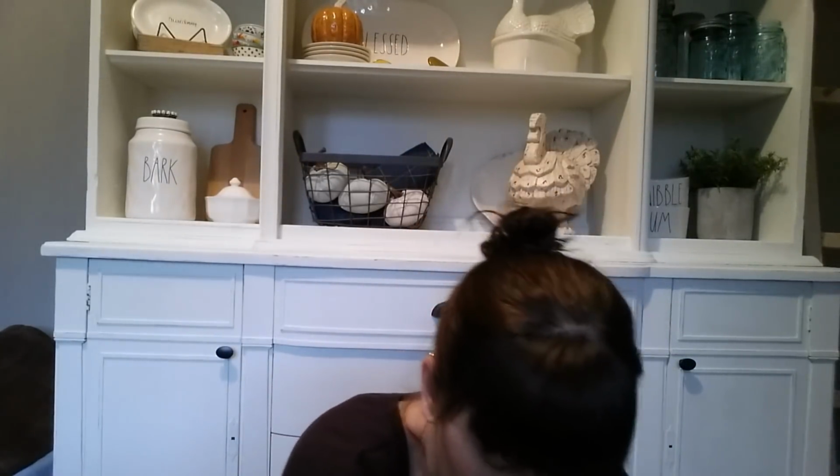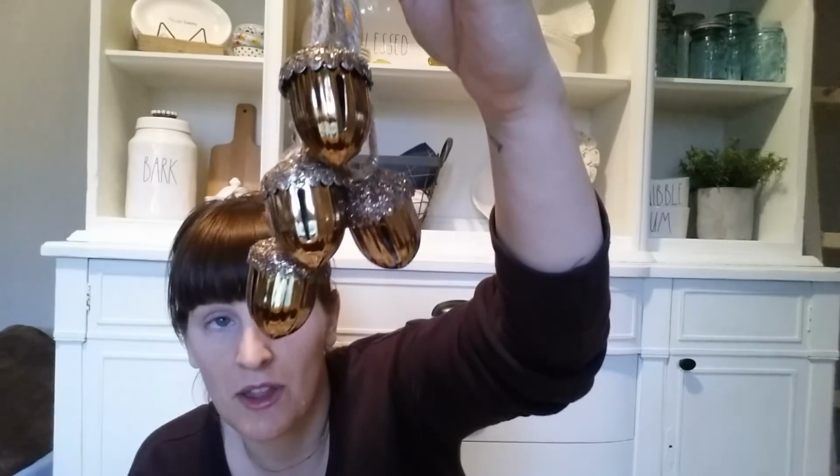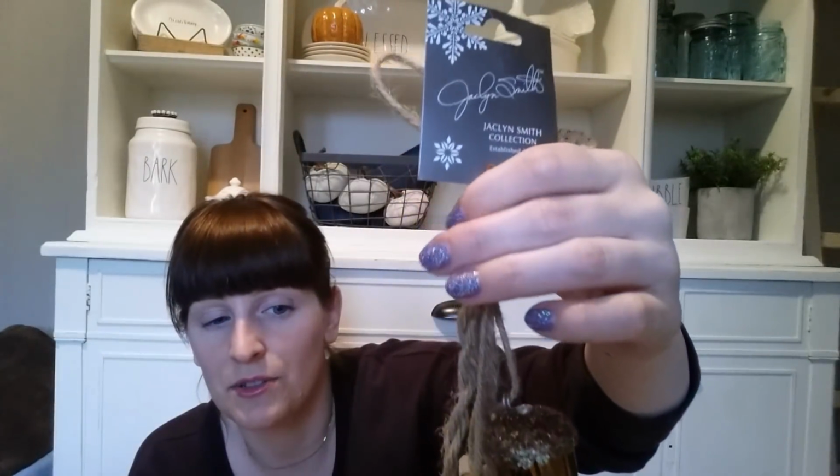And I picked up another ornament, and this one I will put on the tree. And this one is just some acorn bells. So they're a brass color. They had another color too, I think maybe silver. And this one was $3.99, and that's from the same collection.